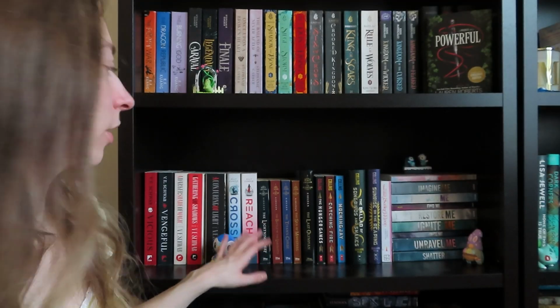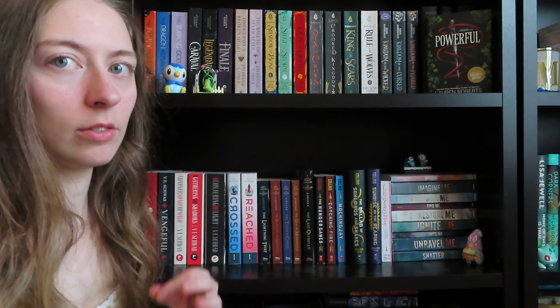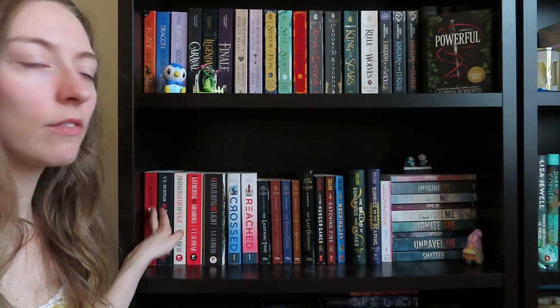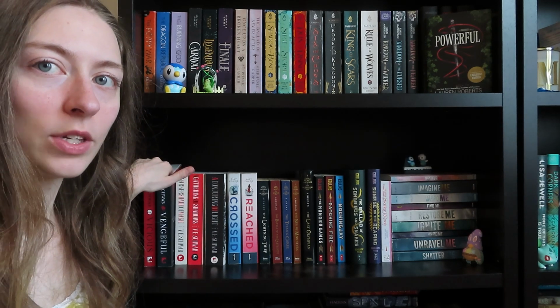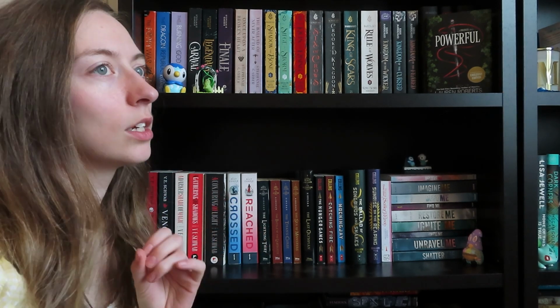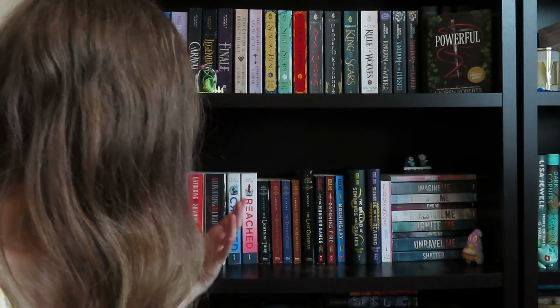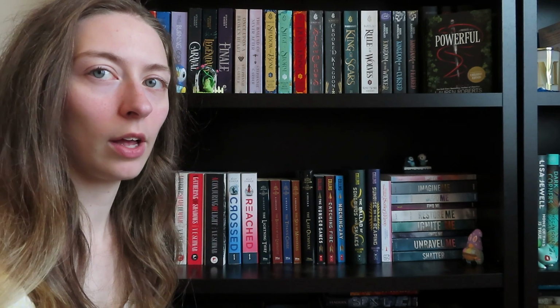Alright, so going down one more shelf here, I have some more. This one I feel is more of a YA fantasy shelf. Vicious and Vengeful, which I love this series, and I feel like I don't hear enough people talk about it. I will always recommend this series. It's fantasy, but it's not outlandish fantasy. It's a realistic fantasy, if that makes any sort of sense. And it's more of an urban fantasy that I don't normally enjoy, but I think she did it very well.